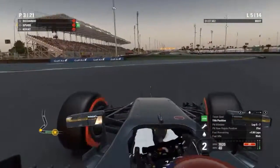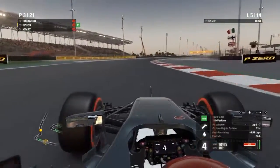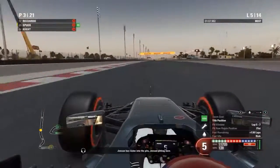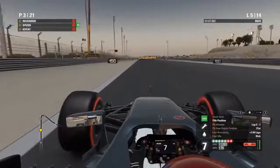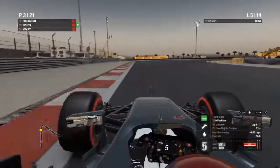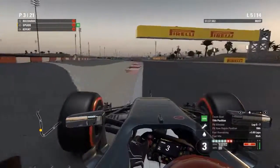Jensen's in the pits, but you may have seen there someone tried to get past me. Didn't quite catch who it was because I wasn't actually looking, but still. I think it was a Ferrari. I think it was Vettel trying to come back at us, but he went into the pits. So we're just managing it now.